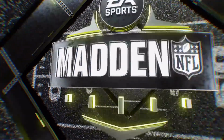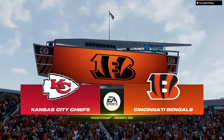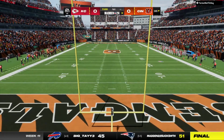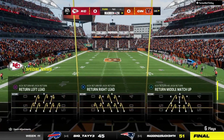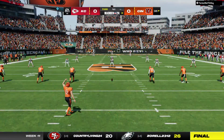From the banks of the Ohio River, there's a look at what's now known as Paycor Stadium here in Cincinnati. Today, we've got an interesting Week 11 matchup on tap, as it'll be the Kansas City Chiefs taking on the Cincinnati Bengals.